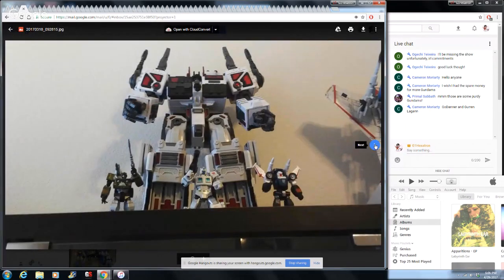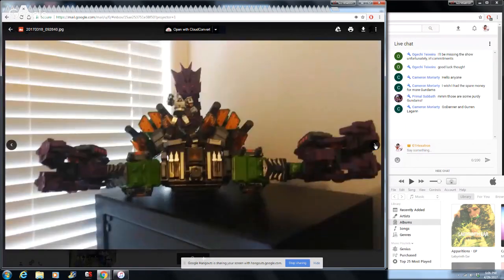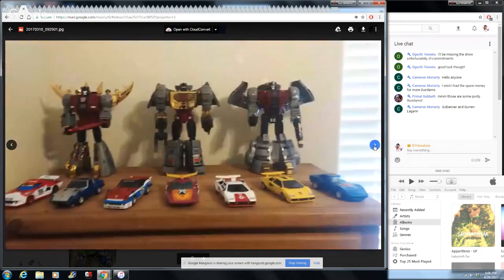Yeah, so a couple of these guys. Well, he went all in. He loves his big bots. So he's got, I think this is a rifle case right here. Safe. Looks like.